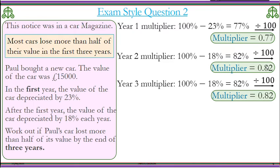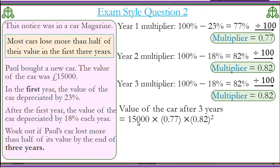So you have 3 multipliers. Now this is the original value, 15,000. If you multiply 15,000 by all the multipliers, remember this is double, so we can just use 1 and square it. So you have 15,000 times the first year multiplier times the second and third year multipliers, so that's what we have squared on this one. When you work it out, this is the amount that you have.